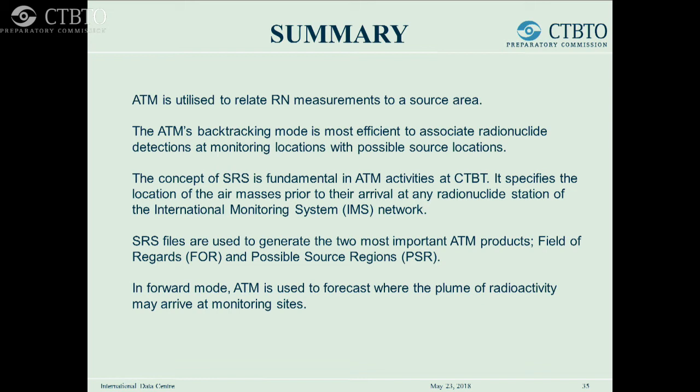We discussed briefly the SRS concept, which is more or less associated with a dilution factor. And from those SRS files, you can produce the field of regard and the PSR. And in forward mode, ATM is used to forecast where the plume of radioactivity will arrive in the next days, for example. Yeah, I guess that's it.